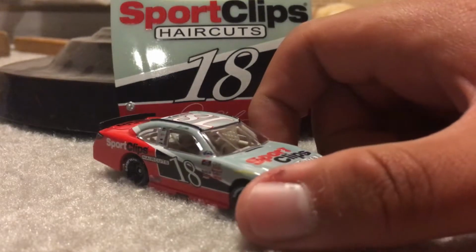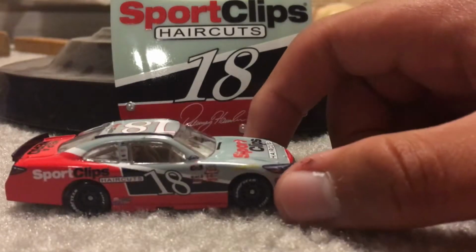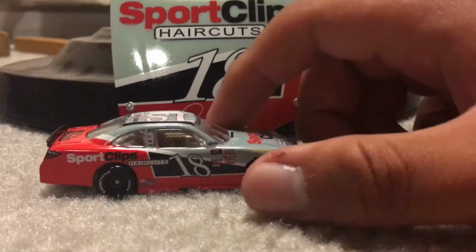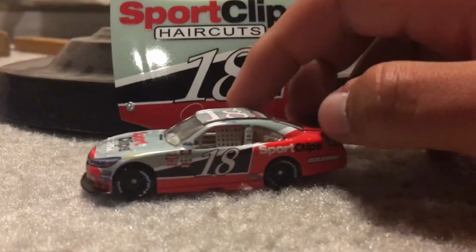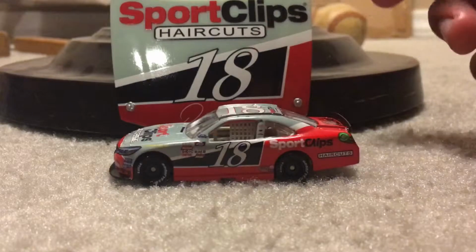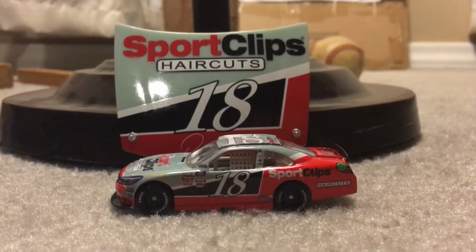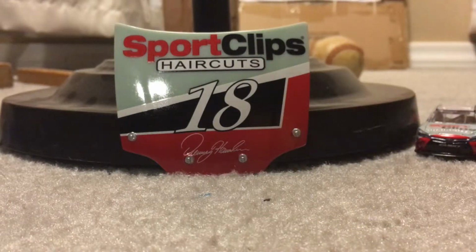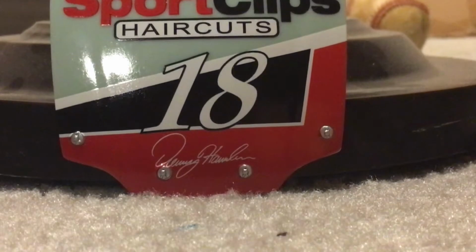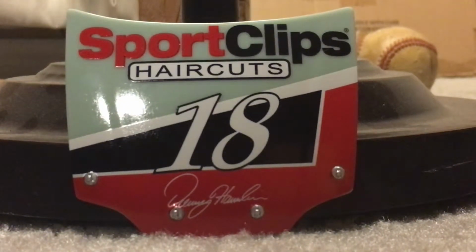What I got for you is Denny Hamlin's number 18 Sports Clips haircut, Darlington Throwback that he ran last year, and obviously this car, it's another Leach car. Even though he didn't win the race, I mean, he at least won the race from last year, which, oh, by the way, they disqualified, so yeah, he was not even competing for points, so it doesn't really matter.